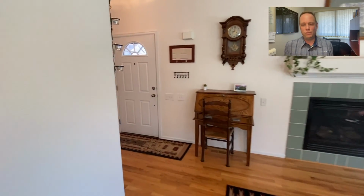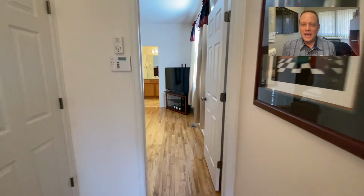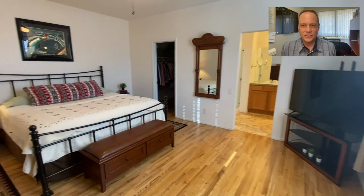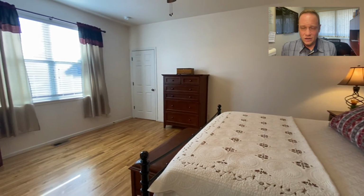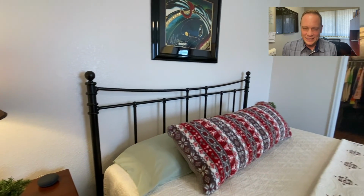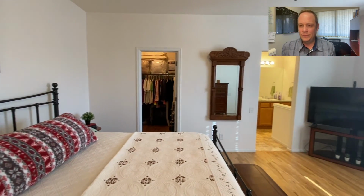And we're going to go explore the primary bedroom. Again, look at those floors. You'd expect those floors to have a few scratches here or there. You'll be amazed when you see it. Beautifully spacious primary bedroom with a walk-in closet and the detached ensuite bathroom. And my seller has just recently updated that bathroom as well.